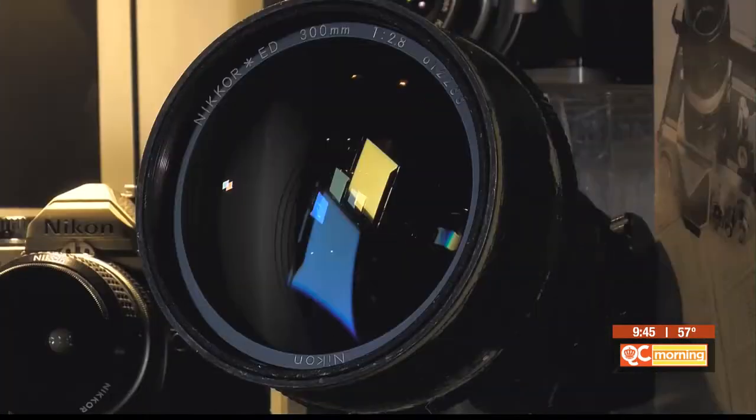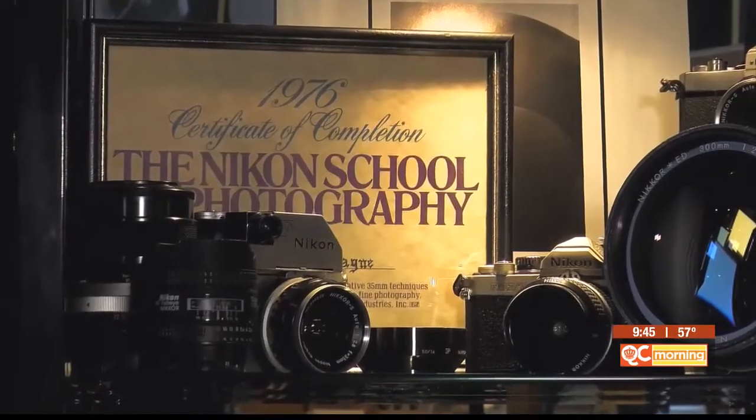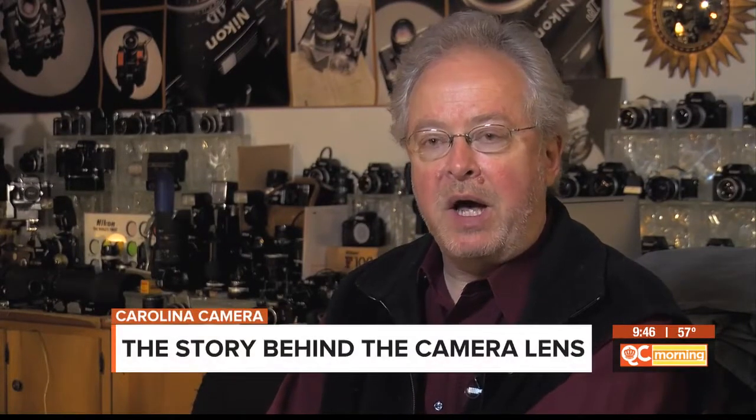You are looking at what may be one of the largest private collections of cameras in the world. A very large collection of predominantly Nikon-based film cameras. It's got probably around 250 to 300 different Nikon film cameras. There's a few other brands mixed in, Leica and Hasselblad, but predominantly Nikon.